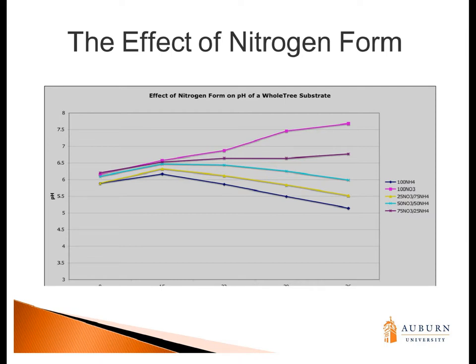After 30 days, our substrate pH went from about 6 to about 7.5, actually closer to about 7.7, when fertilized with nitrate nitrogen, and down to about 5.2 when fertilized with an ammoniacal nitrogen. So the takeaway is that as you increase the inclusion rate of whole tree, or for that matter probably any wood fiber substrate, you do need to be concerned about pH management. You need to pay real close attention to your source of nitrogen, as well as other factors such as water alkalinity that might have an effect on substrate pH, again because as you increase the inclusion rate, you're lowering your buffering capacity.